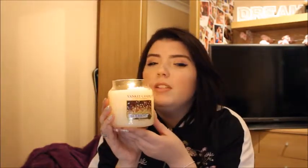Every time I get in at night or in the day, I literally put my candles on, because they automatically make me feel better and relaxed and nice. I know this is a Christmas one, but it's the only one I have left, but I don't care. It's always bright, the Yankee candle, and it smells amazing.